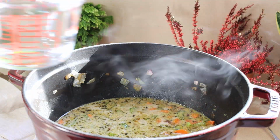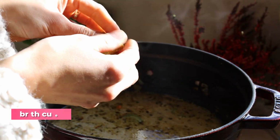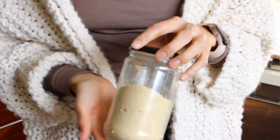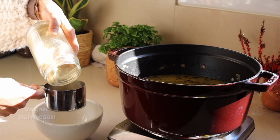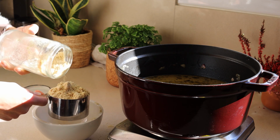Next, we add in some vegetable broth. I do this by adding some water and broth cubes just to keep it easy. Now for my favorite part of the soup, some vegan Parmesan. I recommend always having some of this on hand as it adds such a nice flavor to so many dishes.